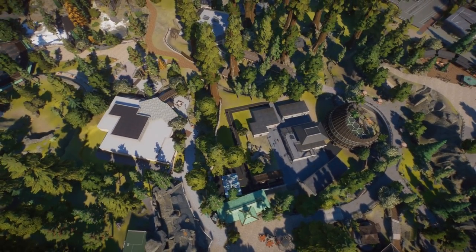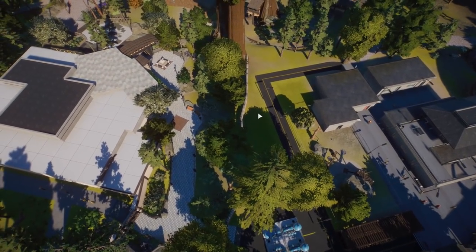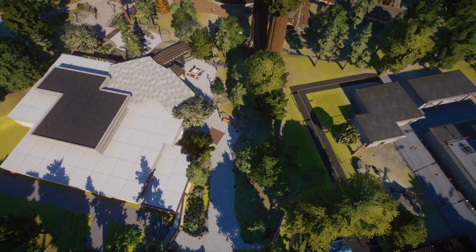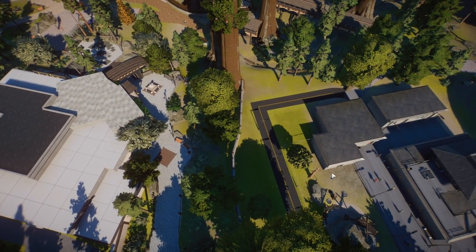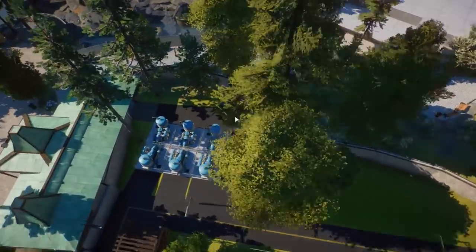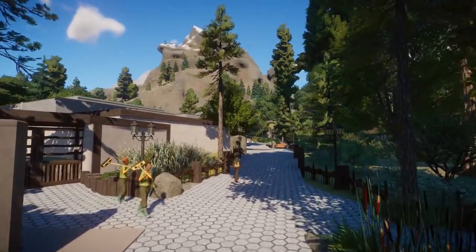Like if you look at here, we would have only buildings all in the middle. Sorry, the depth of field is going to be annoying. So yeah, we would have building and building and building, and I don't know if that looks good because it might look a bit cramped. I mean, you could do a lot with the perspective. So if we go down, I think it wouldn't feel too cramped.